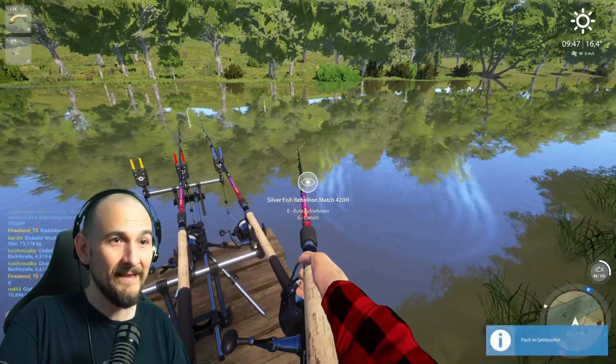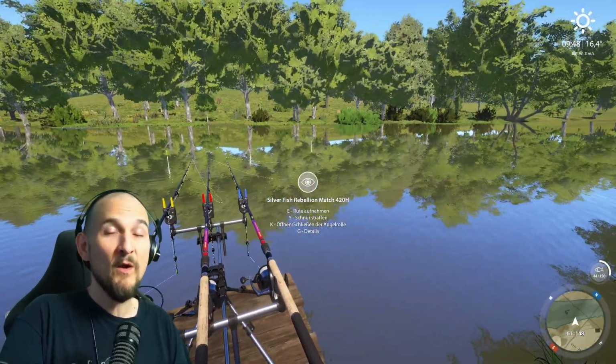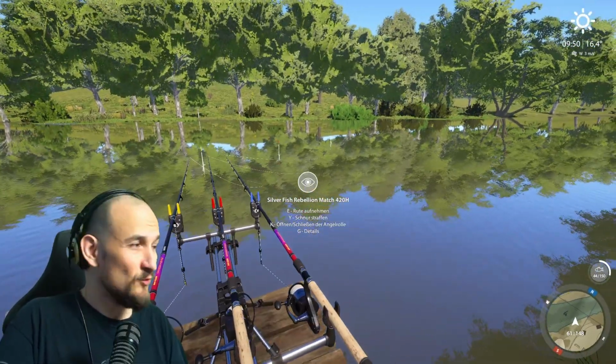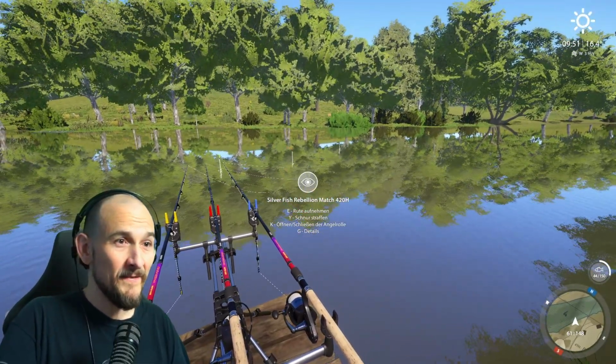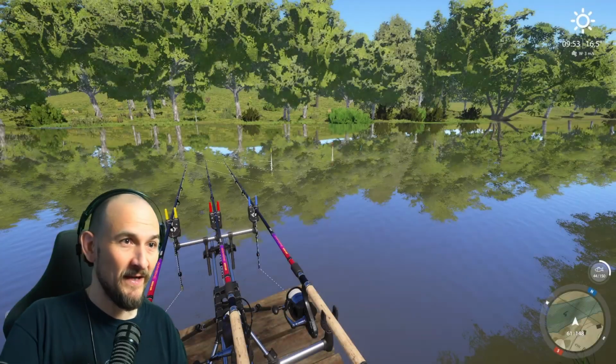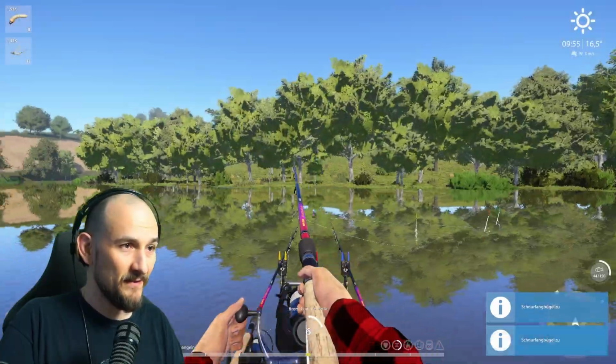So, now there are 2 options, and Thomas posted in the Discord that he caught his Pontic Shad trophy right over here in this area, just a few meters further. Let me just close everything here real quick, and there's still something biting. Alright, quick, flip the bail, so the floats don't drift off too far.